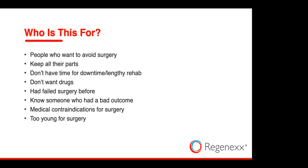And maybe there's medical contraindications for surgery, bad hearts, lung issues, other things that may be making you a poor candidate, or even you may be too young for surgery. I know people that are in their more middle age that don't want to progress with a hip replacement or a knee replacement at an early age because there are complications that come with that too. So, we try to keep everybody off of the operating table as much as possible.